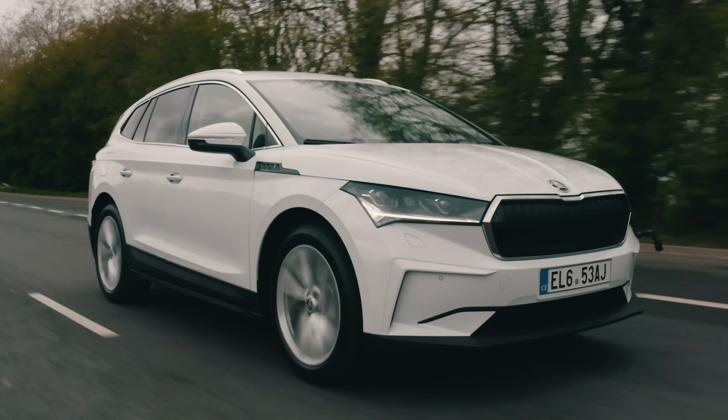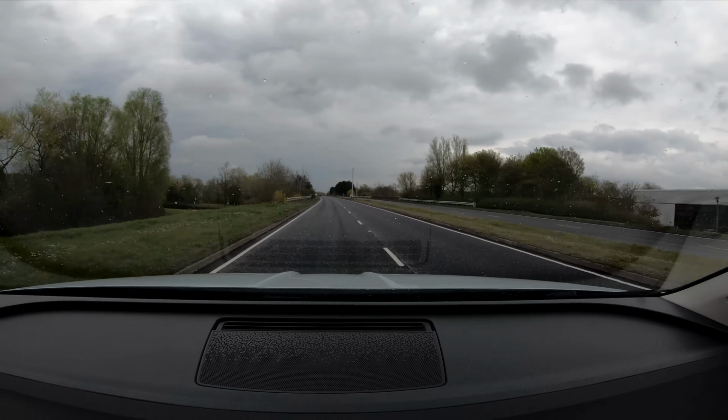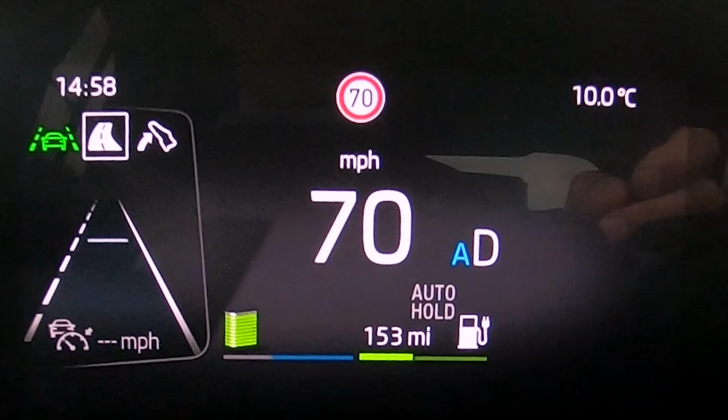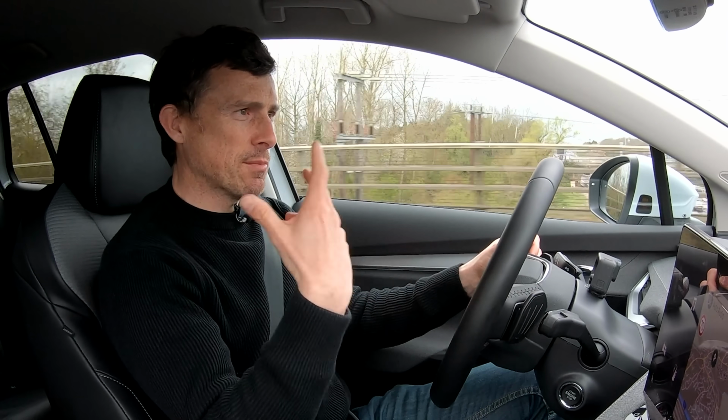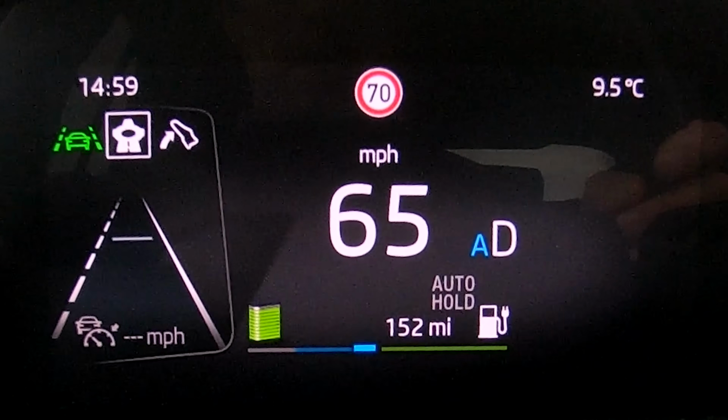Okay, let's try this Enyaq out on some quicker roads, bit of dual carriageway. Cruising along at 70, it's very serene. It's telling me to lift off the accelerator because I'm about to reach a roundabout. Helps you maximise your range yet again. I'm actually going to engage the cruise control.